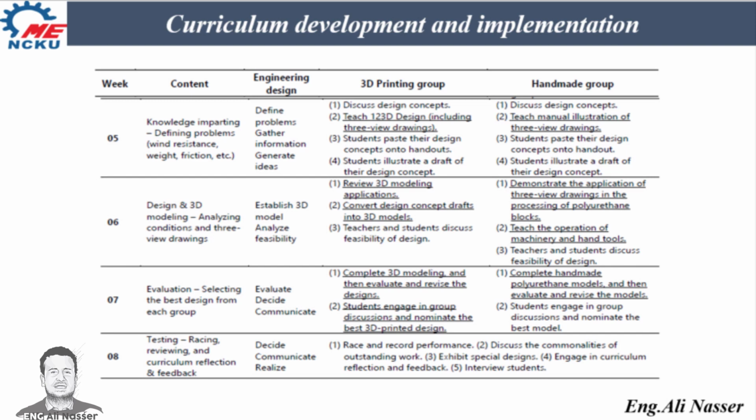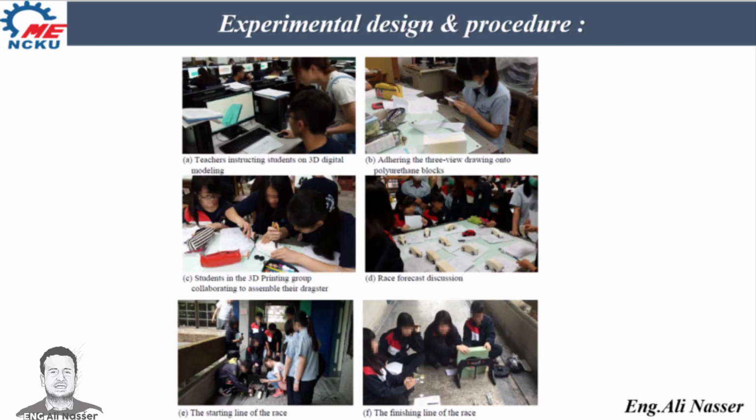Students in the 3D printing group used 123D Design to build their digital model. Students in the handmade group used a variety of machinery, including a drill, band saw, grinder, and wire saw, to model the CO2 dragster from polyurethane blocks.